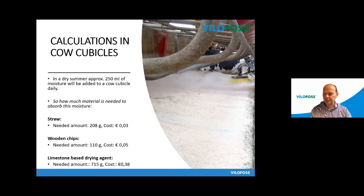how much is needed? And for straw, we need 208 grams to bind those 250 milliliters. And this has a cost of 3 euro cents. Wooden chip, we need 110 grams to bind 250 milliliters, and it has a cost of 5 euro cents. And for the limestone-based drying agents, we need 750 grams per cow cubicle per day, and it has a cost of 38 euro cents. Next slide, please.